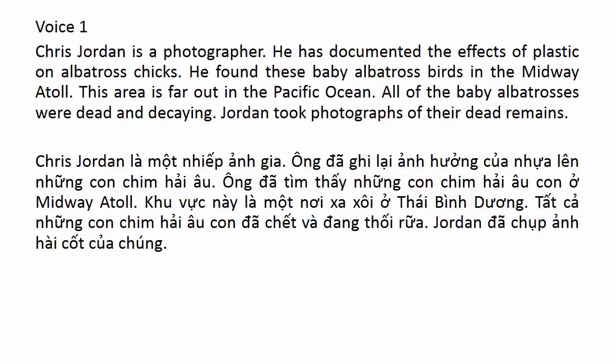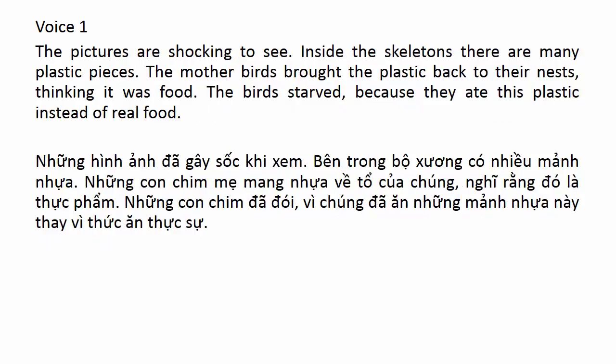Chris Jordan is a photographer. He has documented the effects of plastic on albatross chicks. He found these baby albatross birds in the Midway Atoll. This area is far out in the Pacific Ocean. All of the baby albatrosses were dead and decaying. Jordan took photographs of their dead remains.